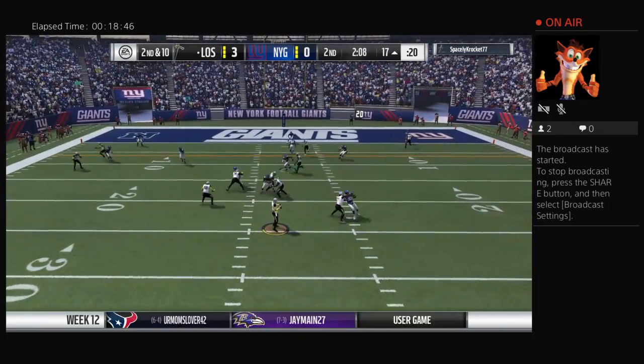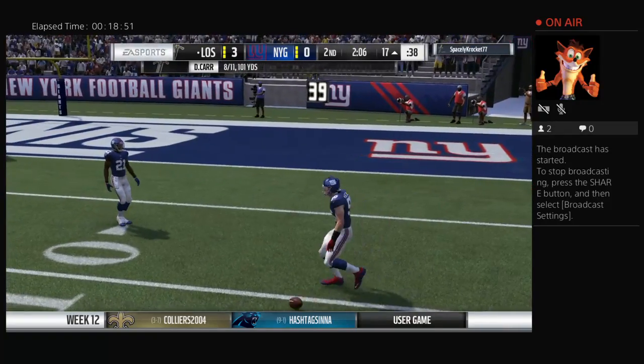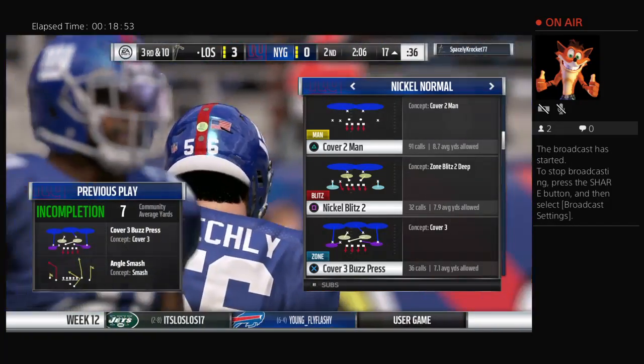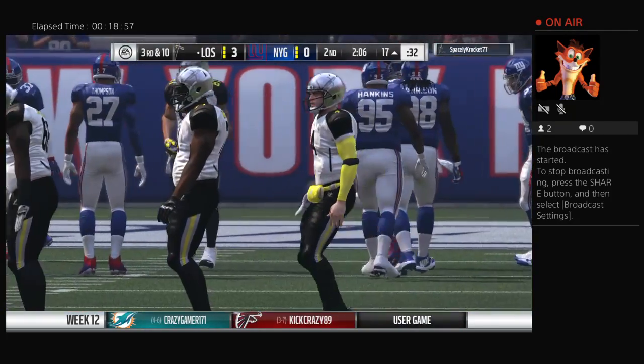Carr again here on 2nd and 10. And his throw is incomplete. As a general rule, receivers love the comeback route because it puts them right in the sight lines of the guy throwing the ball. But in this case, the defender saw it and was able to knock it away.